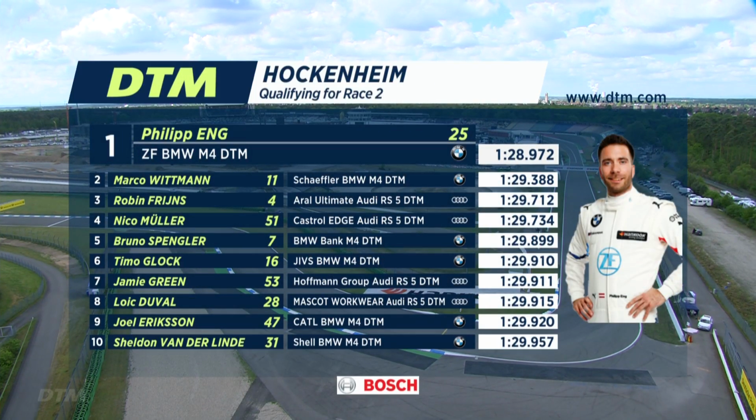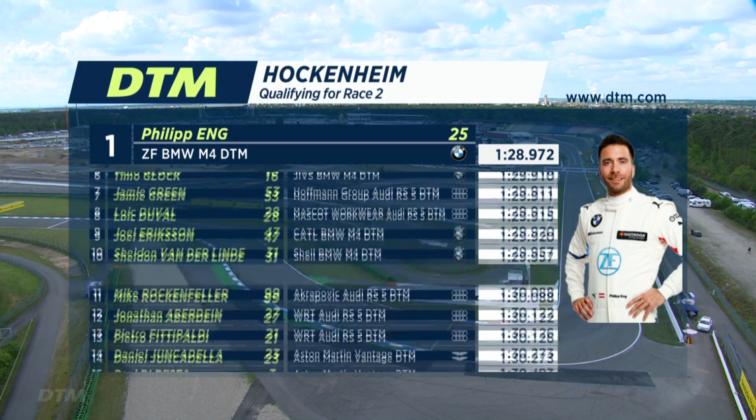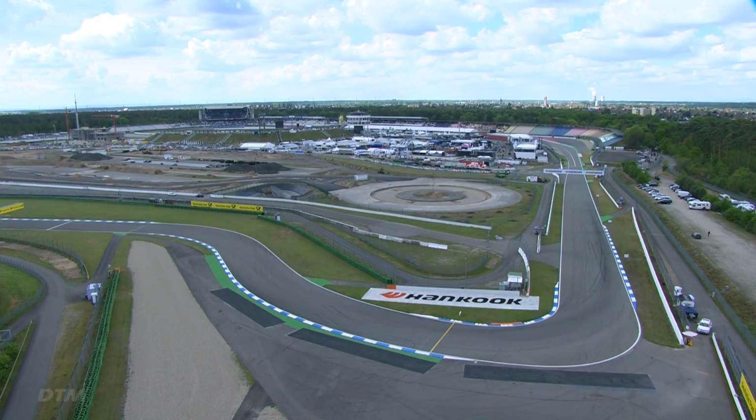Here, confirmation of the qualifying then. Philipp Eng quickest, Marco Wittmann P2, Robin Freins P3. Then it was Nico Müller, Bruno Spengler, Timo Glock, Jamie Green, Loic Duval, Joel Eriksson, Sheldon van der Linde will go from P10 on the grid. Ahead of Mike Rockenfeller, Jonathan Aberdein, Pietro Fittipaldi, Danny Juncadella, Paul di Resta, out of place René Rast, Ferdinand Habsburg and Jake Dennis. So that's the way qualifying played out here at Hockenheim. As I say, we haven't got too long for the race.